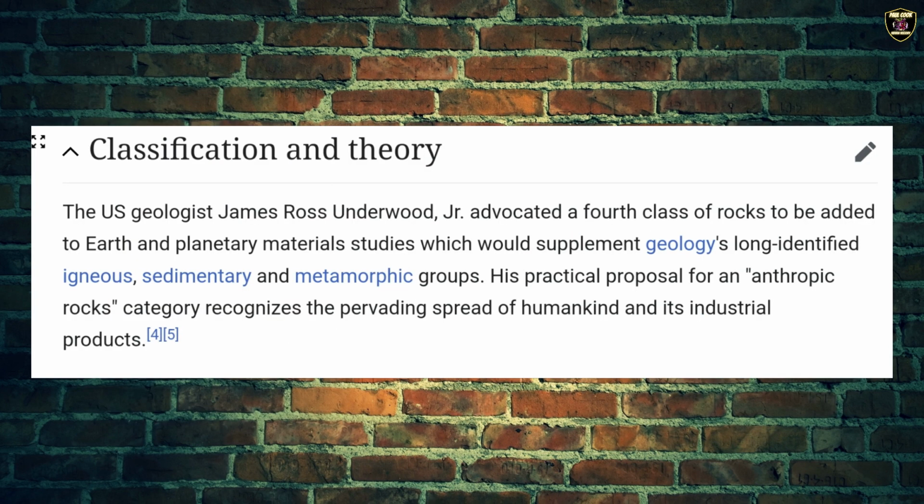It gets even better. The US geologist James Ross Underwood Jr. advocated a fourth class of rocks to be added to Earth planetary material study, which would supplement geology's long identified igneous, sedimentary and metamorphic groups. His practical proposal for an anthropic rocks category recognized the pervading spread of humankind and its industrial products.